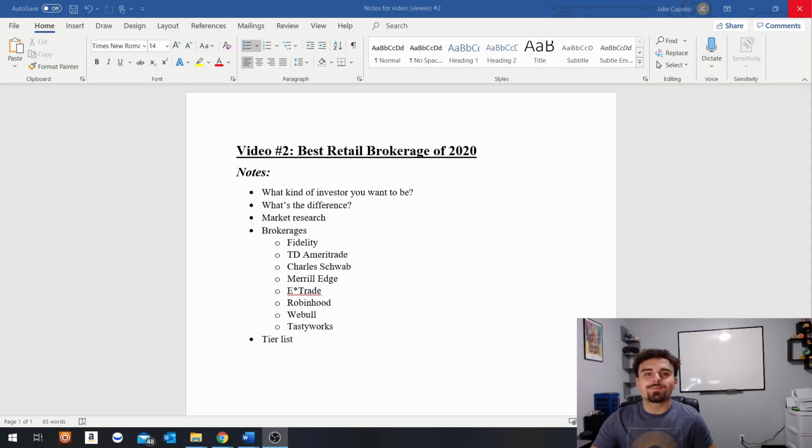Now let's go through some of the pros and the cons of each brokerage and rank them on the tier list. It's important to note that all of these brokerages are members of the SIPC and FINRA, or the Securities Investor Protection Corporation, and the Financial Industry Regulatory Authority. The reason why it's so important for your brokerage to have memberships with these agencies is because these agencies put guidelines in the industry to help protect your investments.